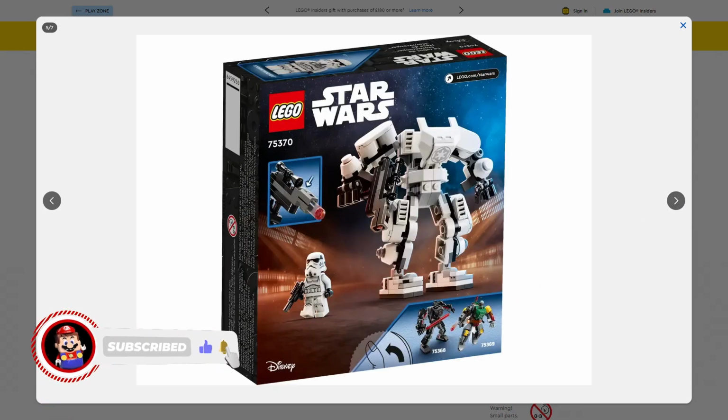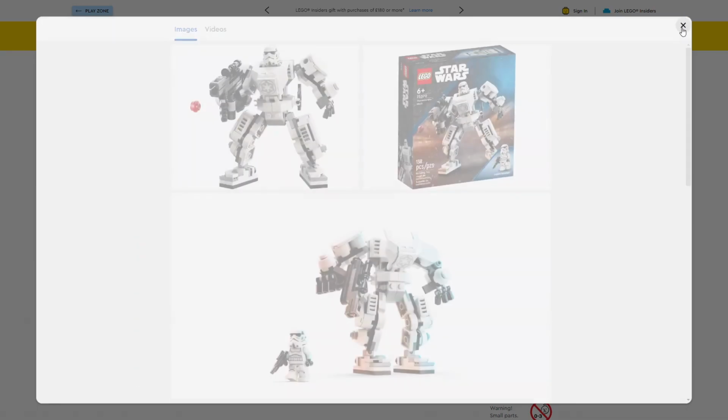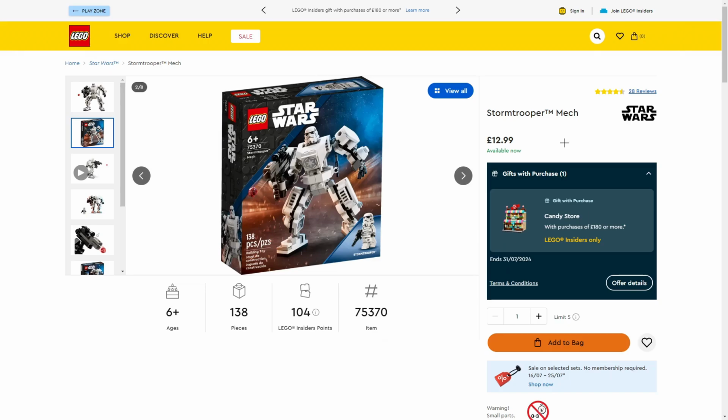Of course, we do have the other mechs, but I think this one is actually the best, because the Boba Fett minifigure is now going to be in the new Desert Skiff coming out very, very soon. So, of course, the Stormtrooper minifigure is very good for army building, and that is why this set is very high in demand. And there are lots of pros as well.